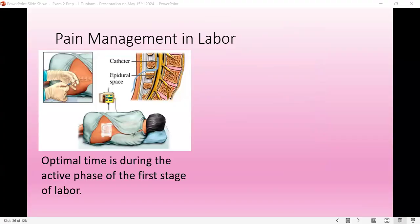Pain management in labor. So epidurals are great, okay, because they numb from the waist down. And the optimal time is during the active phase of the first stage of labor. That's when you dilate. Remember, from 4 to like 7 centimeters. Contractions are real hard. The head's descending, so there's a lot of pressure. And so that's why we call it an active phase.